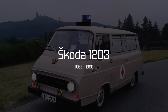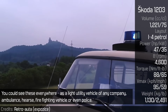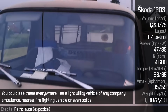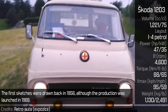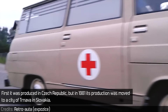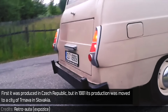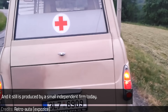Škoda 1203. You could see these everywhere as a light utility vehicle of any company, ambulance, hearse, firefighting vehicle, or even police. The first sketches were drawn back in 1956, although the production was launched in 1968. The engine was taken out of the Škoda 1202. First, it was produced in Czech Republic, but in 1981, its production was moved to a city of Trnava in Slovakia, and it still is produced by a small independent firm today.